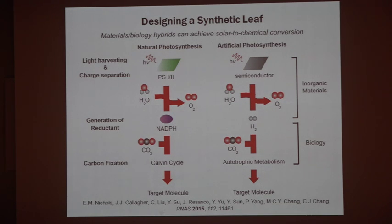At each step in this natural photosynthetic cycle, we want to make a synthetic or artificial mimic of that. Instead of a photosystem, which is basically a dye embedded in a leaf, we want to start to use semiconductors instead. We're very familiar with solar panels. Most of them are built on silicon, but there are many other types of materials that are coming online. Then couple that with other inorganic materials that can take water to oxygen and then generate hydrogen.